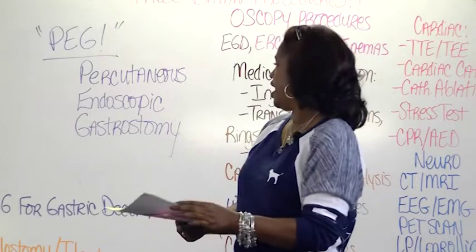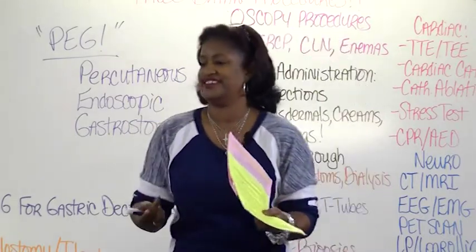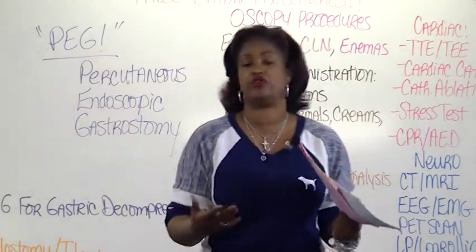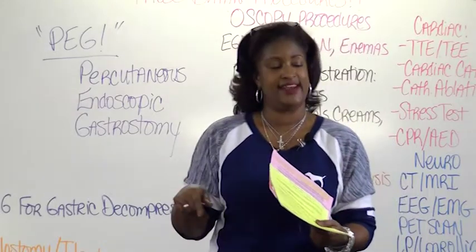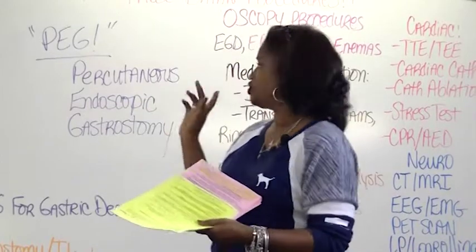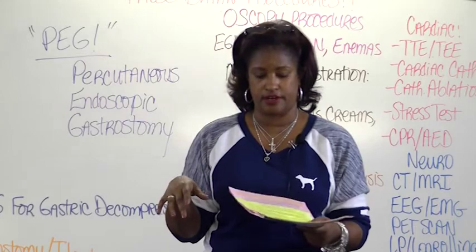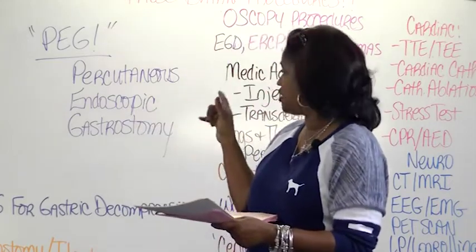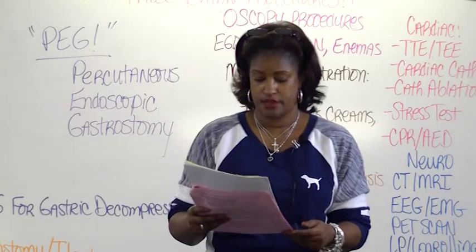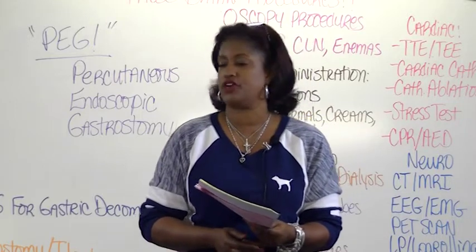Okay. Now, I want to make sure you understand this, and you made me think of it, so thanks, Dana. She made me think that nurses don't necessarily understand the significance of this tube. This tube is placed surgically. This is not simple stuff here. This tube here is placed under conscious sedation. So your patient had to get Versed, and we have to place it under endoscopy.